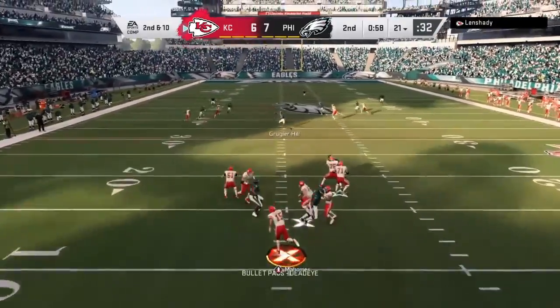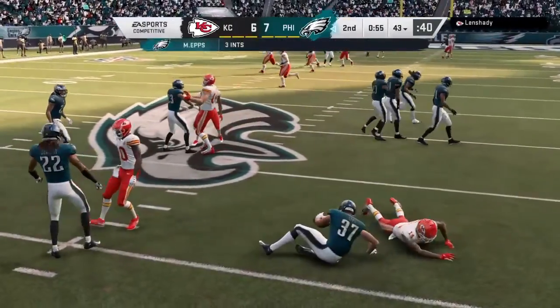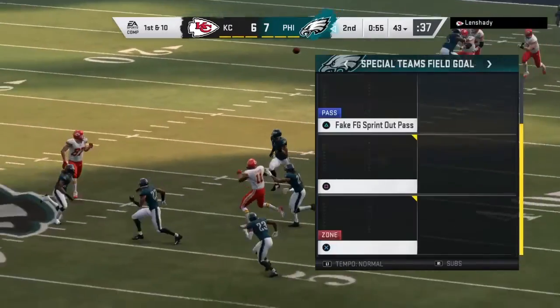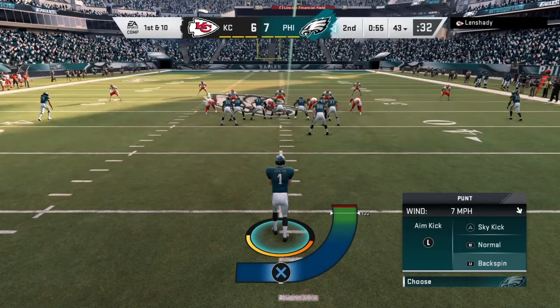From the 21, it's 2nd and 10. Mahomes going to throw. And my goodness, another interception. Picked off right around the 43. And the possession is theirs at their own 43-yard line. And what is this? They're lining up here to punt on first down.